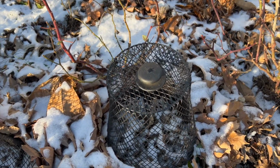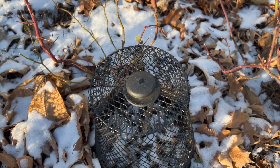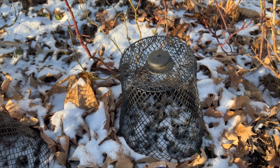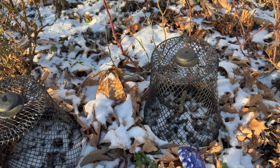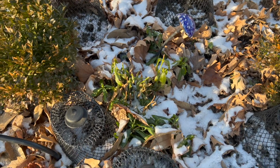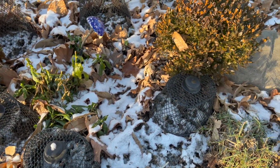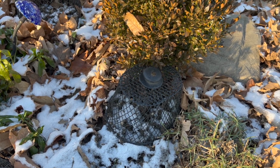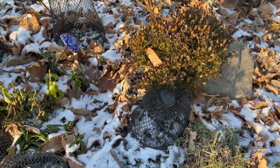And where you see these black cloches that are actually just Dollar Tree wastebaskets, I have bulbs planted. Just a little protection to keep the squirrels from digging them up. And I use these in the spring and the summer for seedlings. So they have lots of purposes for those.